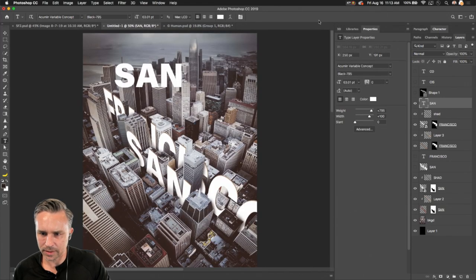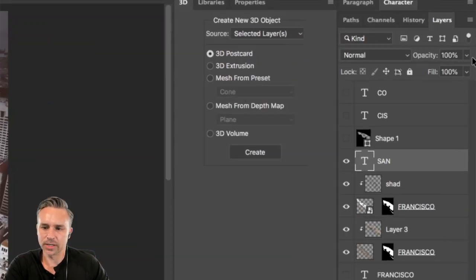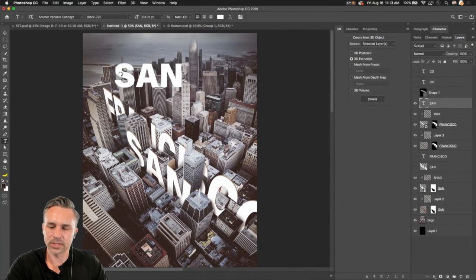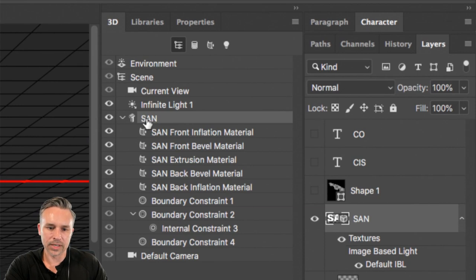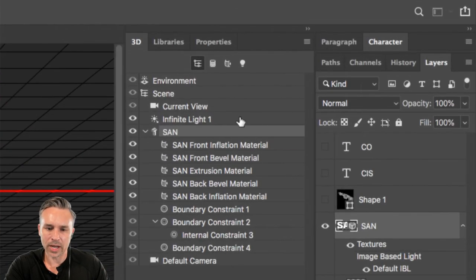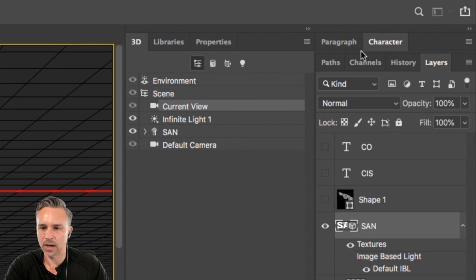Let's open up my 3D panel right over here. 3D extrusion. So this happens to be, it could be something flat. It could be text. 3D extrusion, click create. Right, what's going to happen now is it's going to turn that into 3D text. We can see it right here. We even see that ground plane as well. Look at how advanced this is. So look at the sand and all of those materials. This is all going to be white because my text was originally white. Guess what? We have lights as well. So there's a number of things we can do in here.